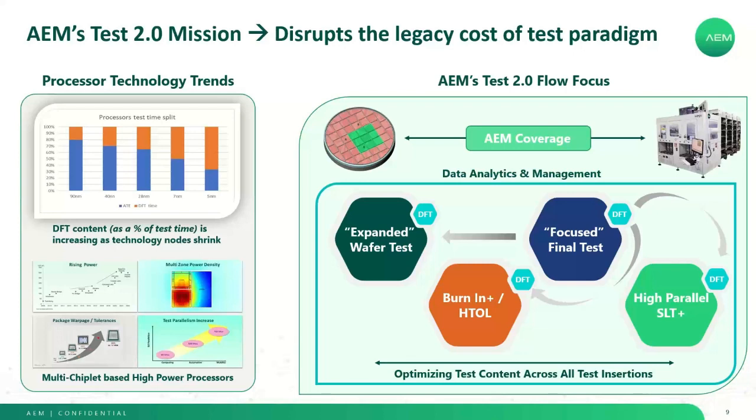So what we are seeing is the continuous rethinking of the test flow from a shift left to wafer test to a shift right to system level test, and in the process which of the insertions in between can be either sacrificed and or further optimized. So this whole rethinking of the back-end test flow we refer to as test 2.0. It is a paradigm shift, and it is the next step to try and optimize not just the fault coverage and reliability, but overall reduce the cost to test.